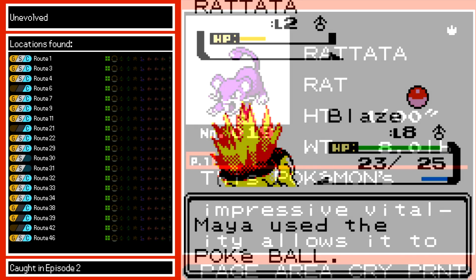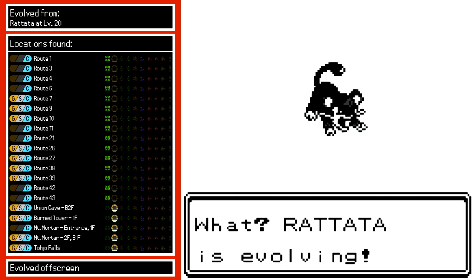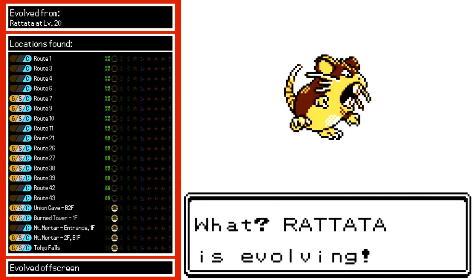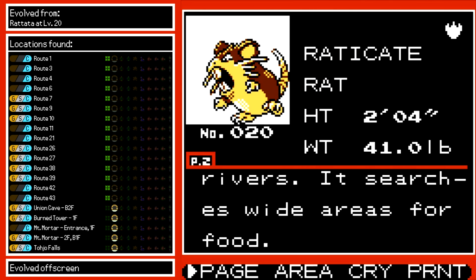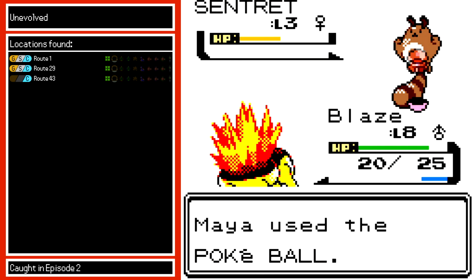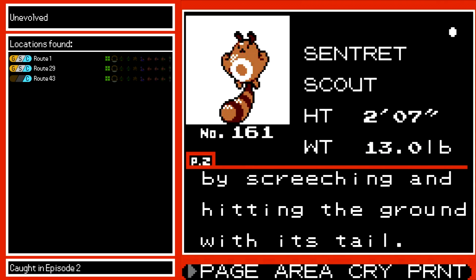Rattata, the rat Pokemon. This Pokemon's impressive vitality allows it to live anywhere. It also multiplies very quickly. God help us all. Raticate, the rat Pokemon. The webs on its hind legs enable it to cross rivers. It searches wide areas for food. Sentret, the scout Pokemon. When acting as a lookout, it warns others of danger by screeching and hitting the ground with its tail.